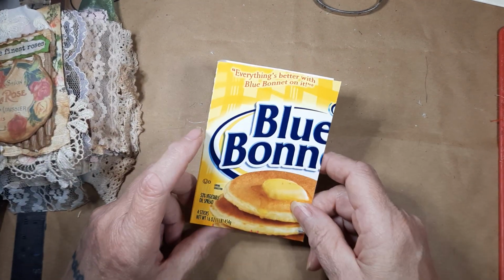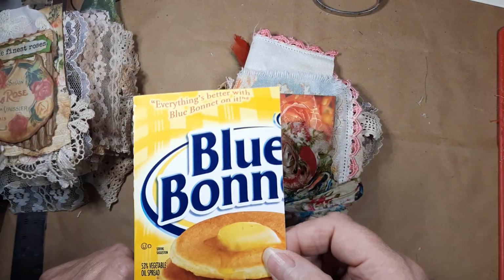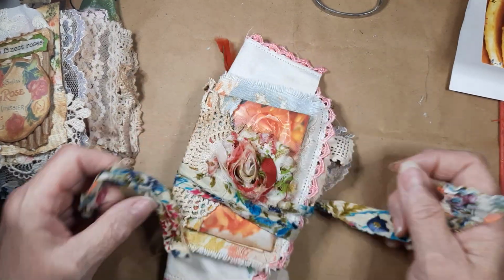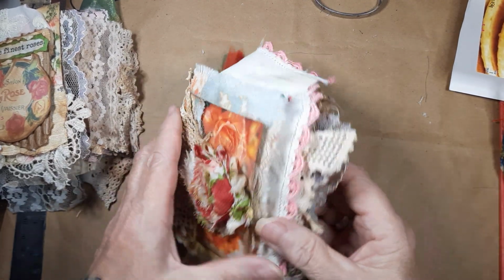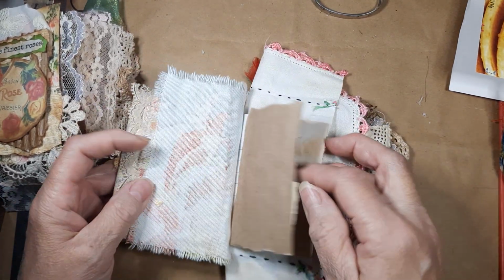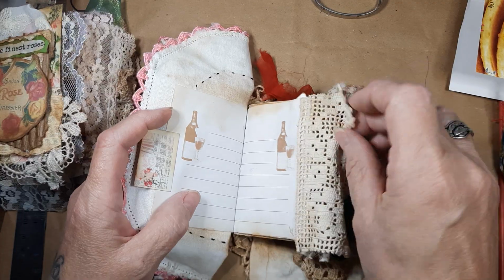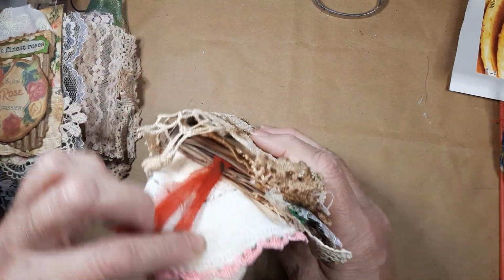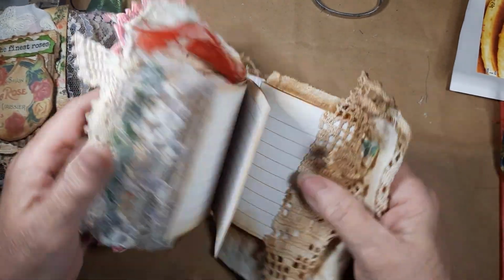This weekend I made a couple of books out of Blue Bonnet boxes, which I posted earlier. Just a Blue Bonnet box. They're little and just very sweet and full of lace. I'm pretty sure I posted these on Facebook and Instagram. A lot of old lace and doilies. Anyway, you get the idea. There's 2 signatures, I believe 10 pages each, sewn in.